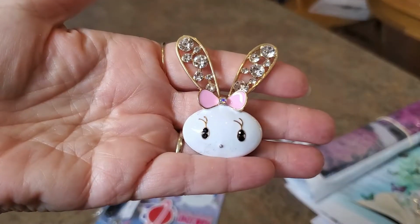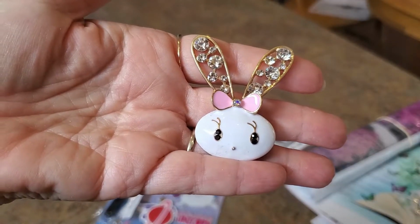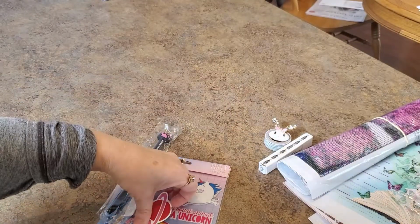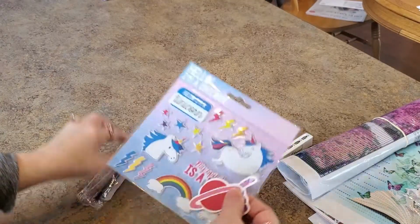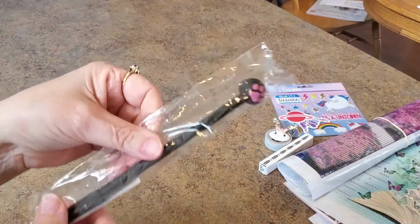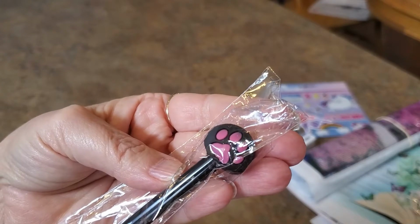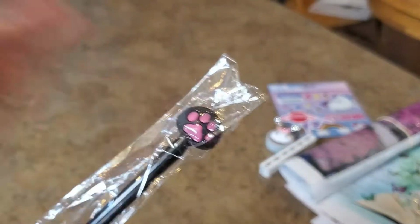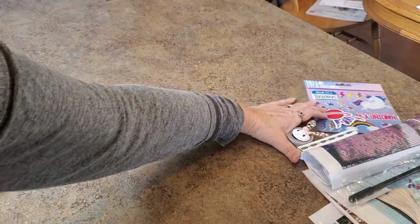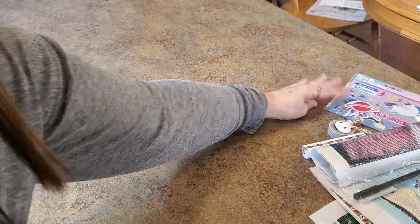Look at, it's the bunny cover minder. Yep, you can have that one, okay? And then some stickers, some more stickers, fun stuff. And then a pen. Like it. Kind of goes with the bunny. Bunny paws, bunny hair. There's no bunny in the painting, but you know. Anyhow, that is the little package of goodies I came up with.